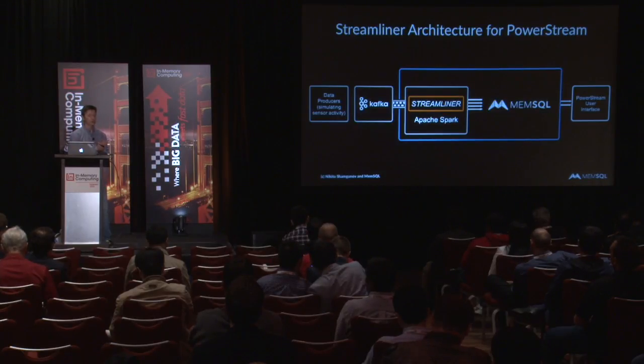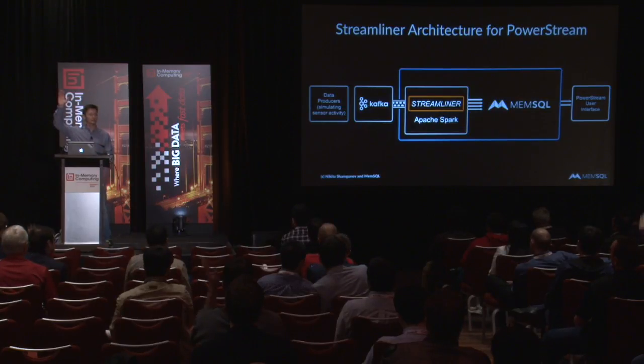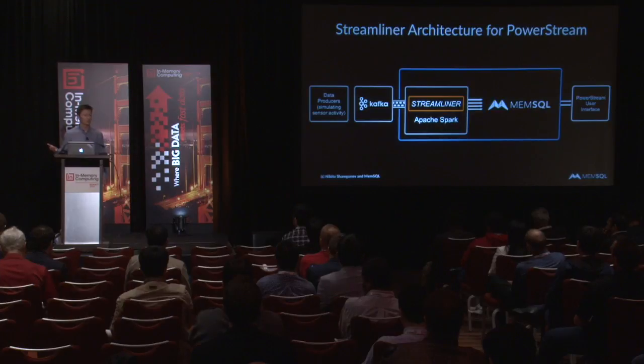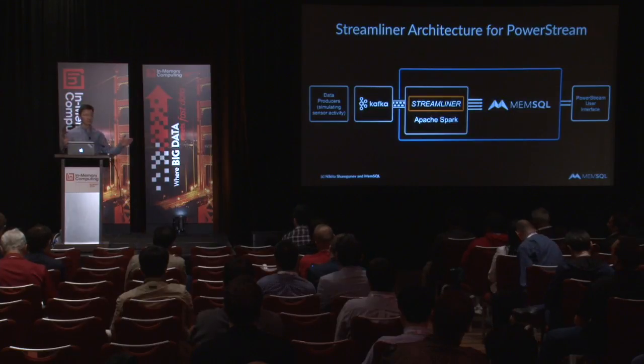So now when the data is in Kafka, and by the way, who knows what Kafka is? OK, a lot of people know what Kafka is. That's great. For those who don't, Kafka is a persistent message queue, which is also distributed. So it allows you to push data into a message queue at a very high rate. And since it's persistent, you do not have to immediately consume it. It can sit there, in certain cases for days or weeks.